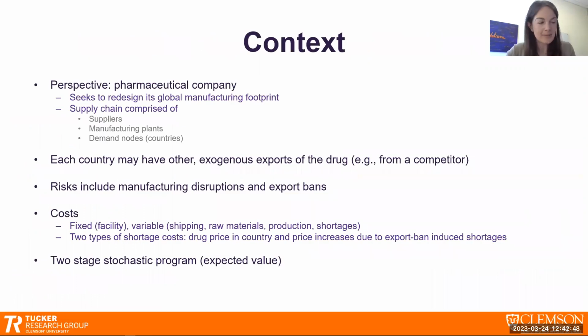So what is our approach? We're going to take the perspective of a pharmaceutical company, a single company trying to produce a drug that's looking to redesign their global supply chain. I'll note from conversations with manufacturers as well as trade groups, this is a very pressing real world question. Folks are trying to think about what should my global footprint look like? The supply chain, we're going to look upstream, thinking about we know where suppliers are located. In particular, we're trying to figure out where we should locate our plants, and then demand nodes are countries around the world. Each country also may have other exports of the same drug. So we're in this generic pharmaceutical space. Even though we're thinking about one particular company, there are other competitors in the market that may also be producing in that country or in other countries around the world. So export bans would not only affect your company, this decision maker, but also others in the market.